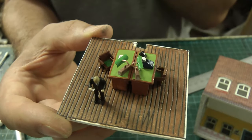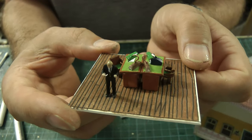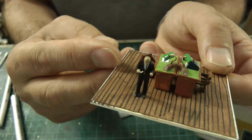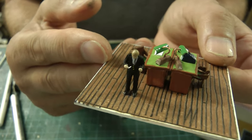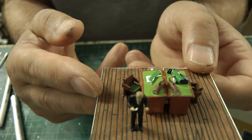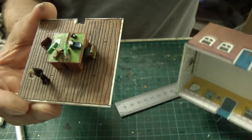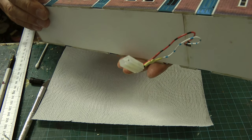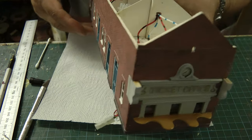Now I've already glued the safe and the cabinets into the building already, and I've stuck Matey there, and he's got a little tiny ticket in his hand, so he's looking at the ticket before he gives it to the customer. So that is ready to go into the building. I've now stuck the bases into the building, and it's ready for a testing of the lights.